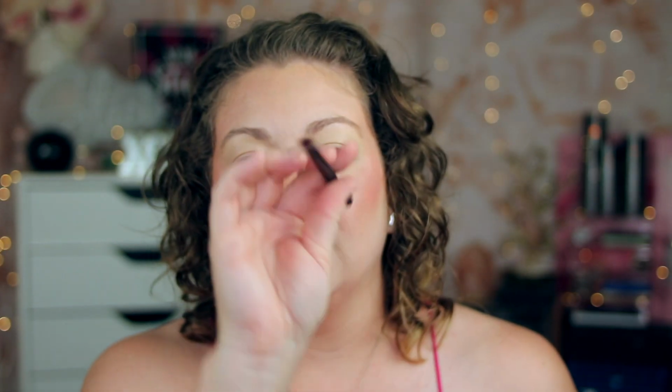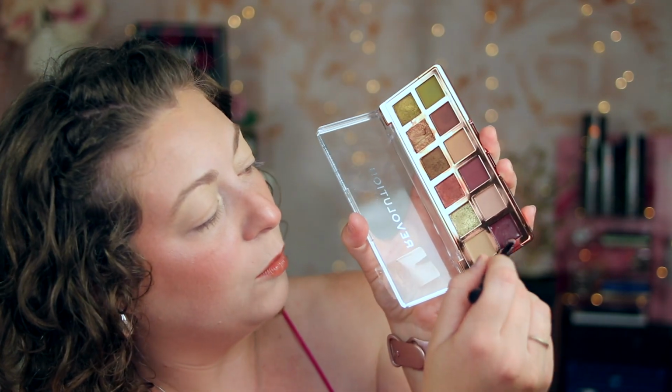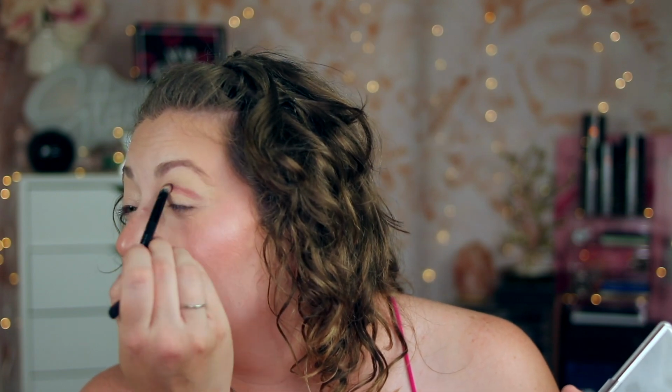I'm actually going to take that double-ended Anastasia brush again. It's like a fluffy flat side, and we're going to dip into this cream shade right here. I am going to kind of sheer it out on the side, like so, where you just take it and sheer it out a little bit. And I'm going to draw a line like this on my lid, very ever so slightly, kind of just winging it and creating a triangle on the outer corner.